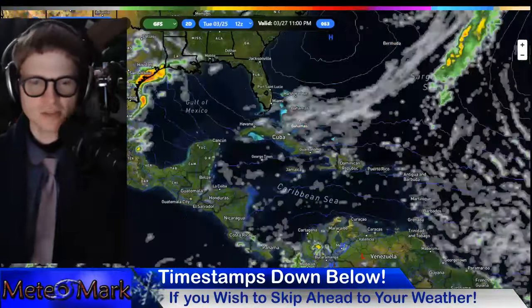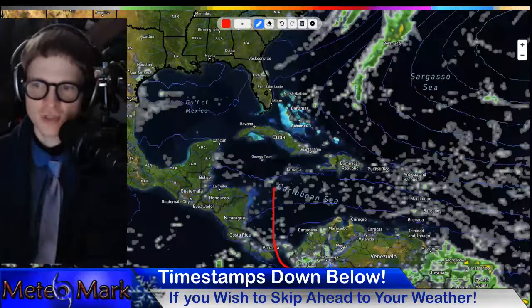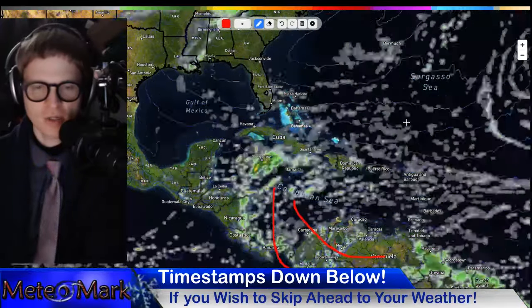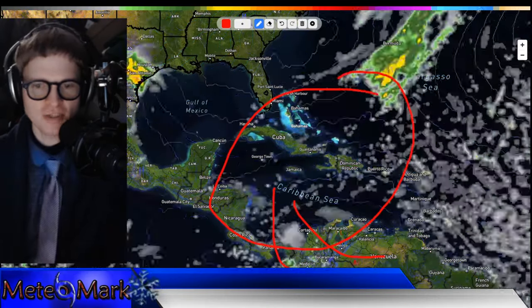And the tropics are going to look pretty interesting come the end of the month here. There's going to be a lot of surge of tropical moisture coming out of South America. As we stretch into that first week of April, we're going to be talking about a lot of moisture converging on the north central Caribbean.